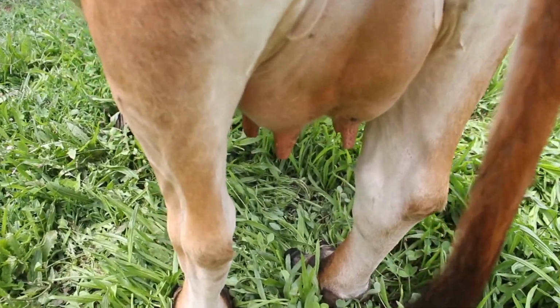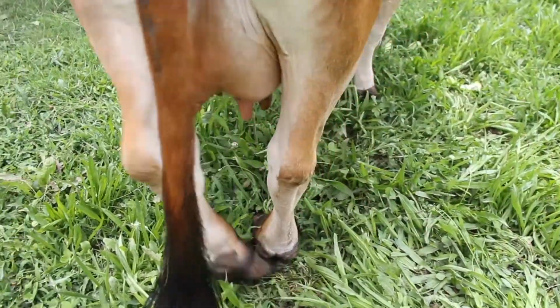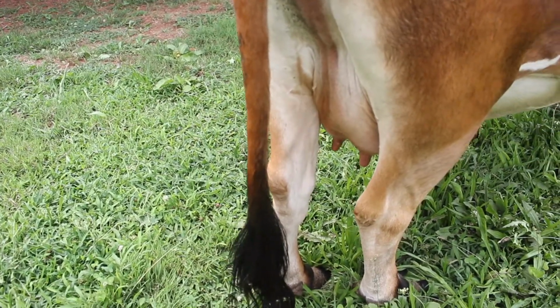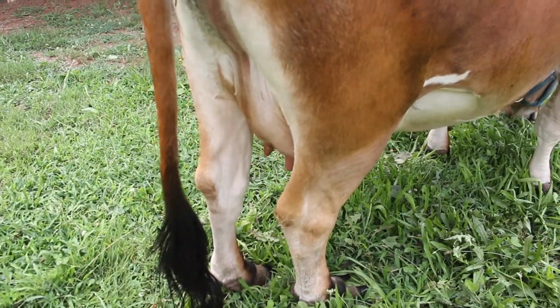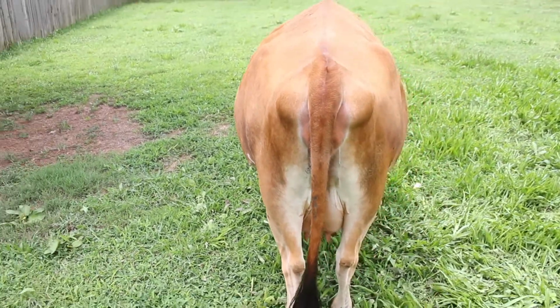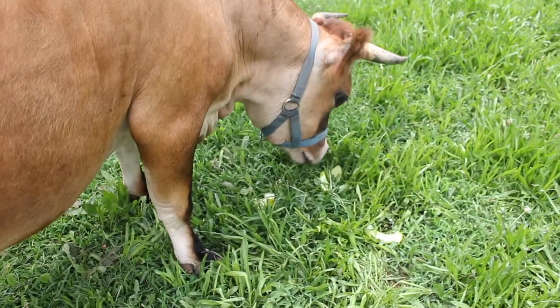There. She looks so different. It is crazy to me how much she's changed. And I was honestly kind of surprised that she started showing udder signs this early. But yeah, she is for sure pregnant. I think she's rounding out too. She's loving those cucumbers.